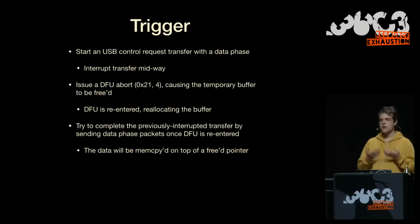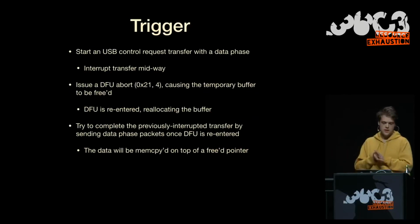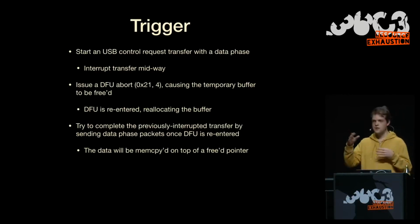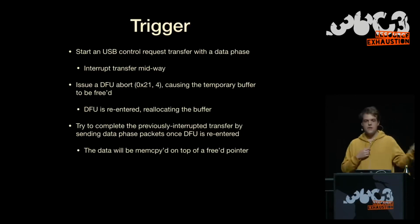So we will have to start a USB control request that has an associated data phase. And as the data phase is being sent out, we will interrupt sending packets and issue a new USB control request. In this case, we will issue a USB DFU abort, which will exit DFU, turning off the USB stack with it, and freeing the buffer. After DFU exits, it will try to load whatever data was loaded, but we don't send any legitimate valid data. And so the image loading will fail, and DFU will re-enter.